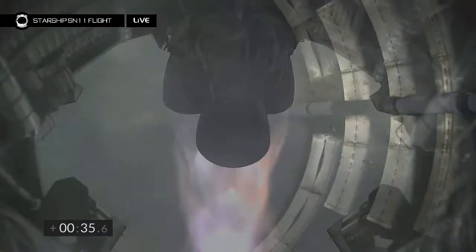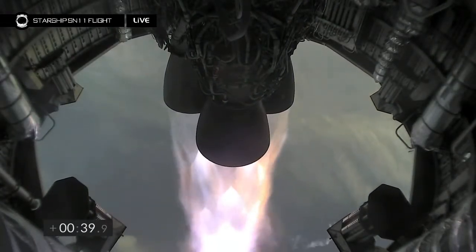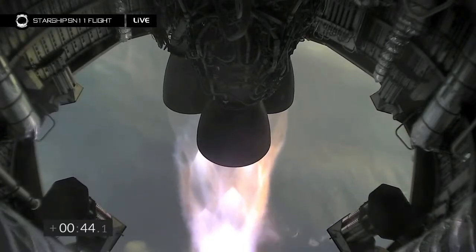T plus 33 seconds. Starship test vehicle number 11 ascending over Starbase in South Texas. 1 kilometer altitude. We've heard the call out. We're over 1 kilometer up.